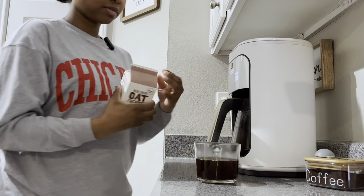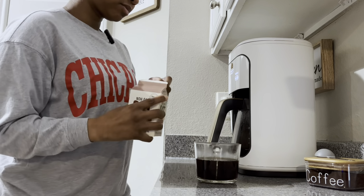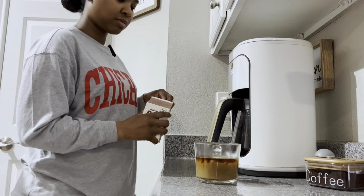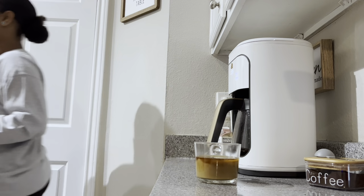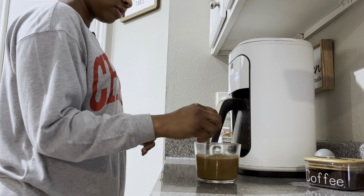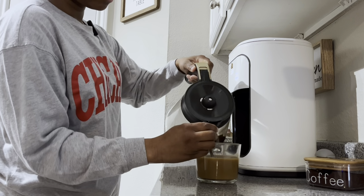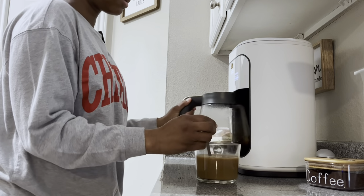The first thing I do in the mornings is start my day off with coffee. I love coffee. Here I got the Starbucks blonde roast, and I just added a little bit of oat milk from Trader Joe's. I love this oat milk because it has brown sugar in it, and I love how thick this tastes. Sometimes I get oat milks and they're a little watery, but this one holds its thickness, so it just hits just right.